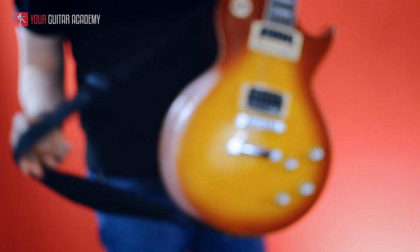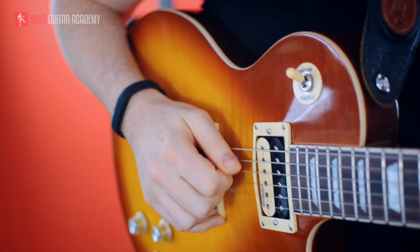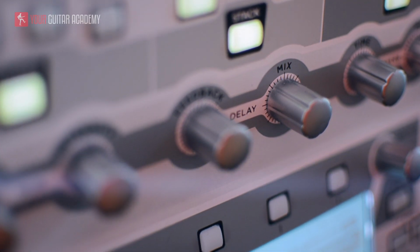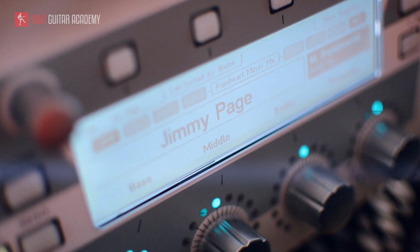So I'm going to pick up the closest thing I have to that unbelievable Les Paul that he's playing, plug it into the closest thing I have to his amp, and show you 2 example licks from this track that beautifully demonstrate how Jimmy Page uses dynamics.